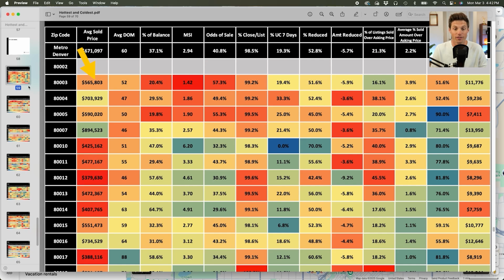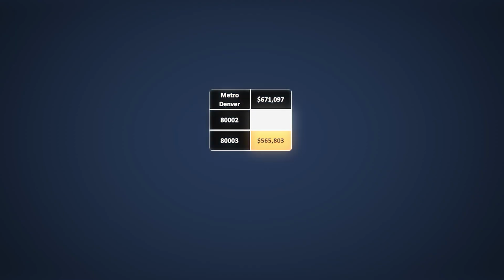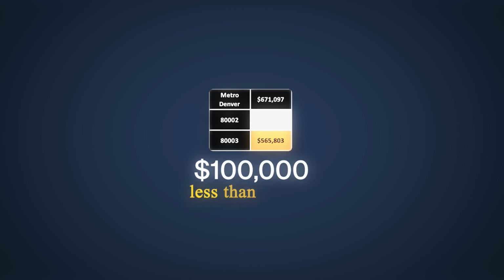Average price is $565,000 in this zip code. Month's supply of inventory 1.42, so less than half of the inventory on the market than we have in the Denver metro as a whole. And odds of selling here are 57.3%. This is an area that's popular because it's got good access to both Boulder and Denver. It is a suburb, but it feels a little more established, has a little more character than some suburbs. You're close to downtown Arvada, which is a nice little suburban downtown. And the average sales price is more affordable on average than it is in Denver as a whole. $565,000, over $100,000 less than the Denver average.